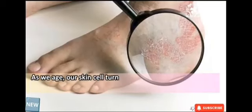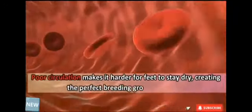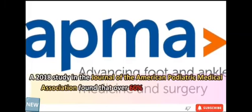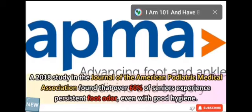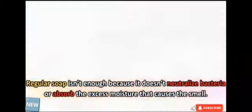As we age, our skin cell turnover slows down, meaning more dead skin builds up, which becomes food for bacteria. Poor circulation makes it harder for feet to stay dry, creating the perfect breeding ground for odor. A 2018 study in the Journal of the American Podiatric Medical Association found that over 60% of seniors experience persistent foot odor, even with good hygiene. Regular soap isn't enough because it doesn't neutralize bacteria or absorb the excess moisture that causes the smell.